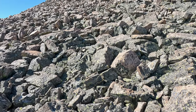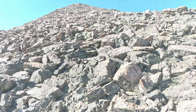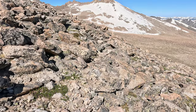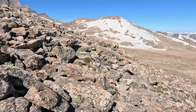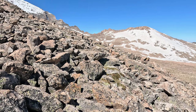Almost up there. That's pretty much looking down onto the boulder field and over to Storm Peak. And you can see the keyhole over there too.